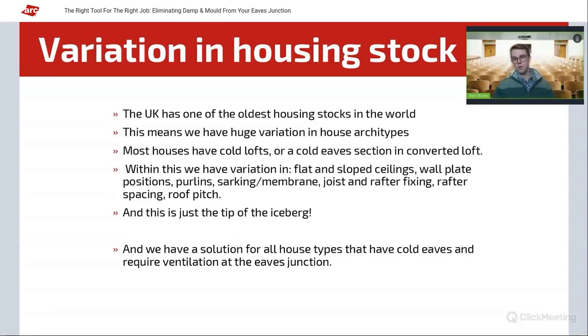But one thing that is true in the UK is that most houses do have cold lofts, or at least a cold eave section in a converted loft. So even if you have that room in roof detail, a lot of the time you'll have those sort of fake walls, and then behind there an eave space which needs insulating and ventilating. Otherwise, it's going to cause thermal bridging issues underneath, and then you're going to get mold.